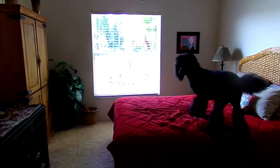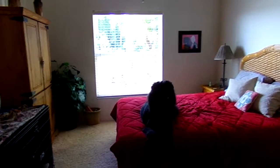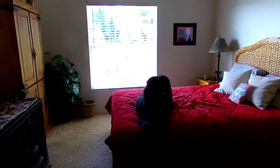Okay, here's my camera, and I'm showing the picture. I tried to do this with the phone thing and did a live video. It didn't turn out so good. So here's the guest room. There's Roland. And there's his crate. But I wanted to show you the view out the window here.